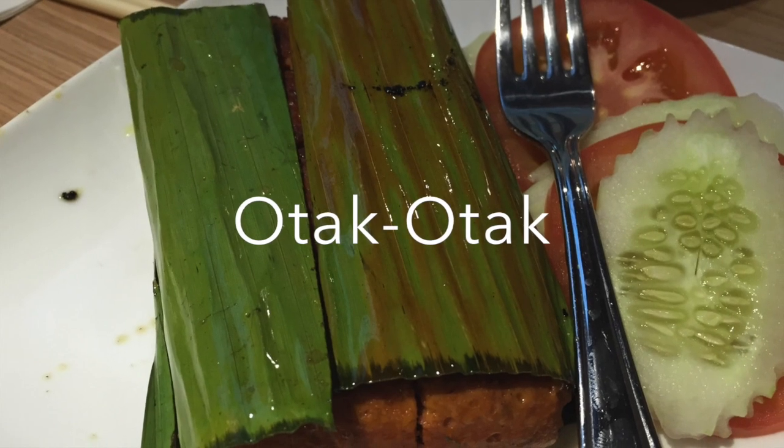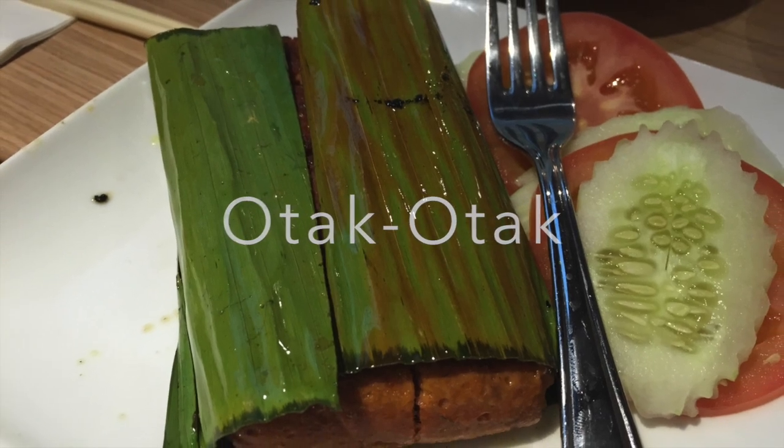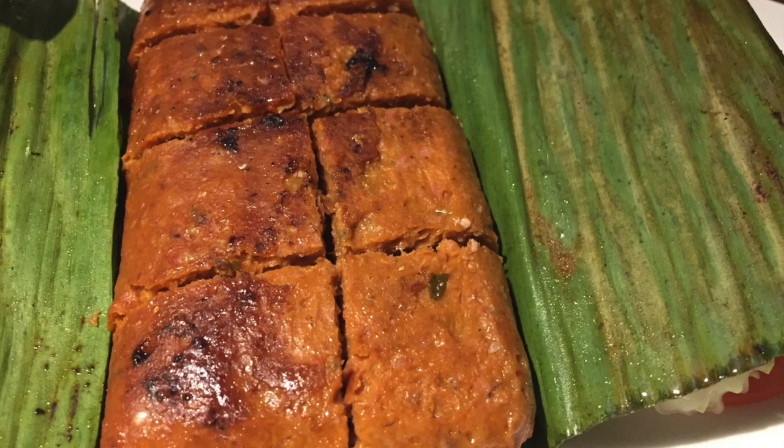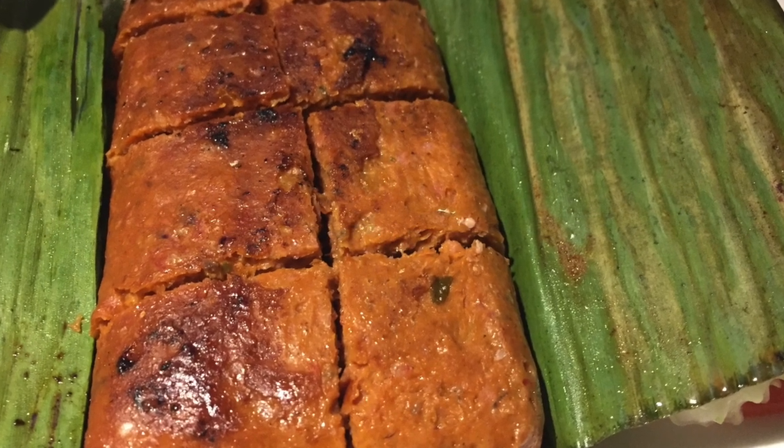Another traditional dish is otak otak. It's like a mixing of fish paste and a mixture of spices. At first, I didn't think it was going to be good, but I actually quite enjoyed it.